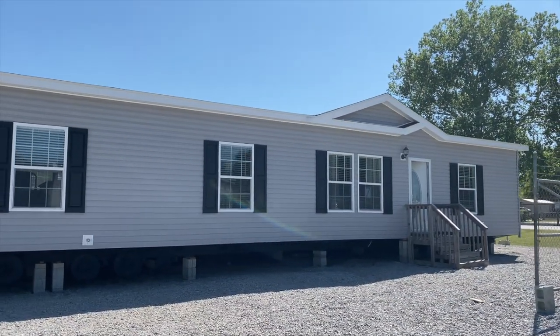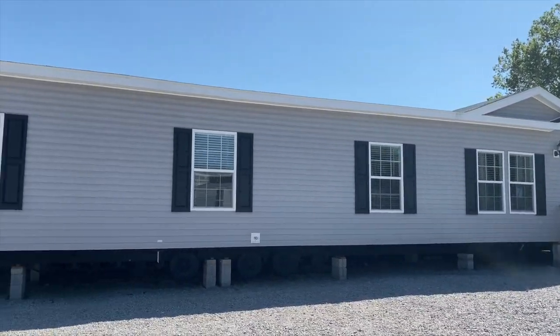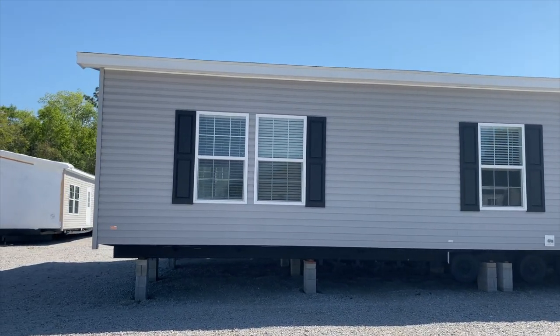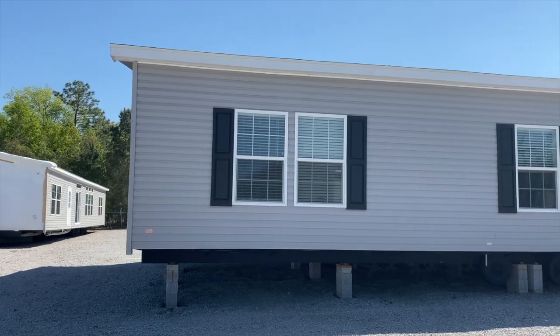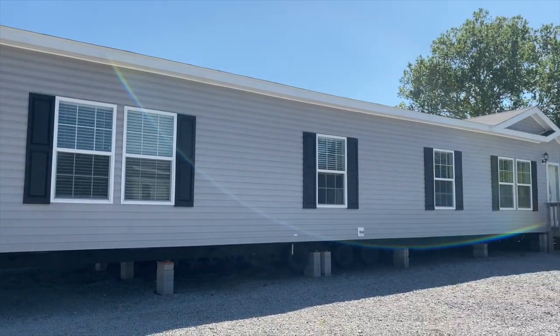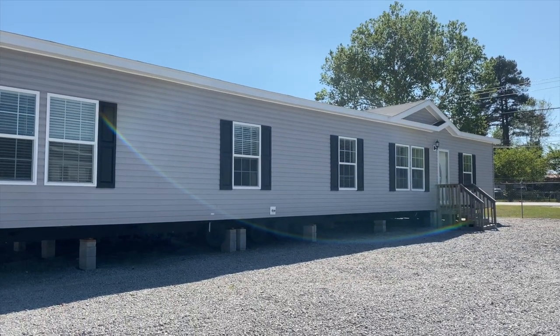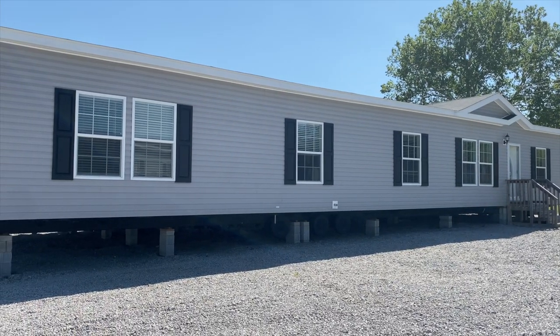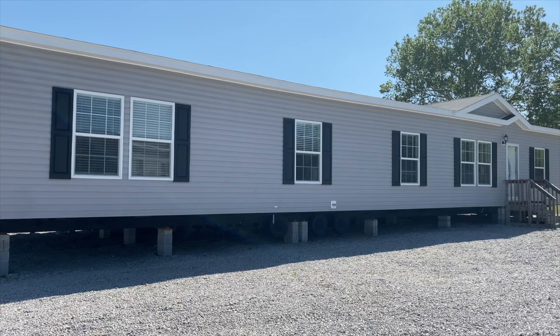Hi family, it's the Mobile Home Diva, and in today's video, I am going to be touring this mobile home or manufactured home out here at Homemax in Lexington, South Carolina. This is model number 7. It's how they name their homes. This is model number 7.